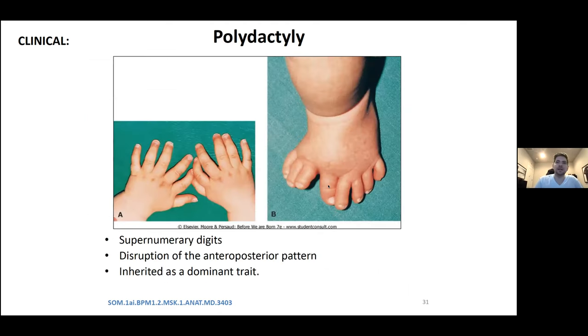Polydactyly, poly meaning extra, you get extra toes, stuff like that. Some nomenclature they'd like to say is supernumerary, extra, right? Now, disruption of the anterior posterior pattern. What could they tell you? What is this? Problem with what gene?